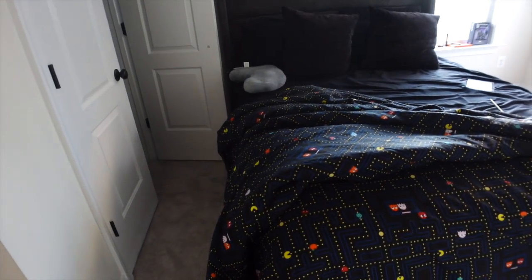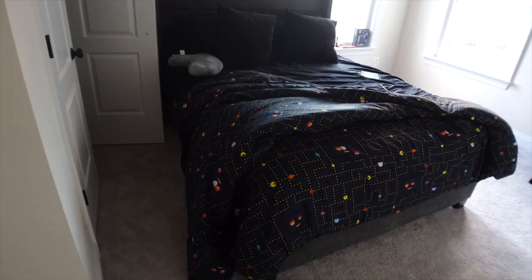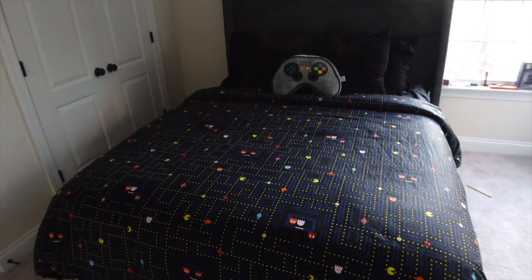First of all, we made his bed this morning. I guess he got in it because we got up super early. I'm gonna make it real quick and then I'm gonna show y'all once it's made. So here's his bed made.